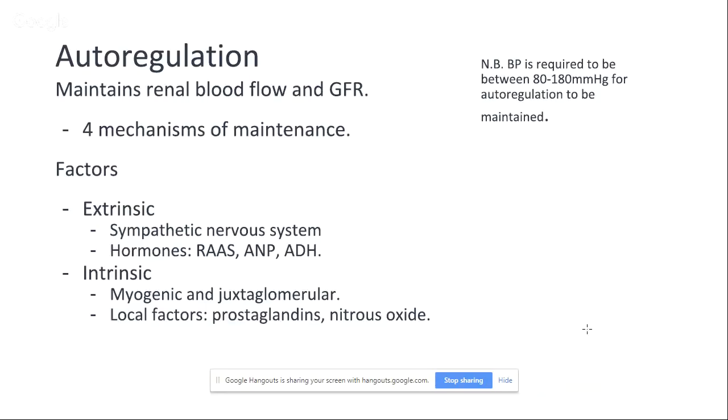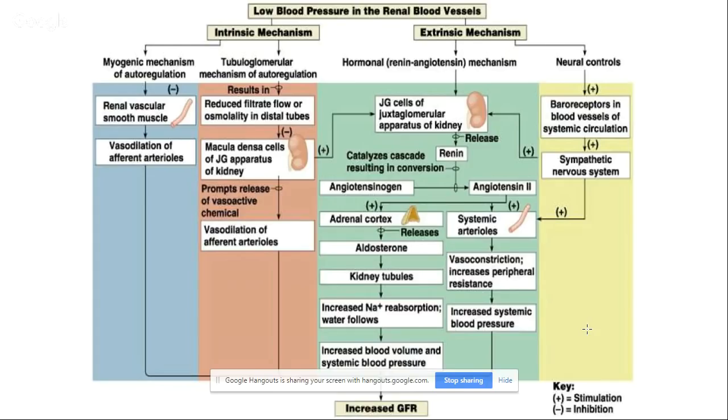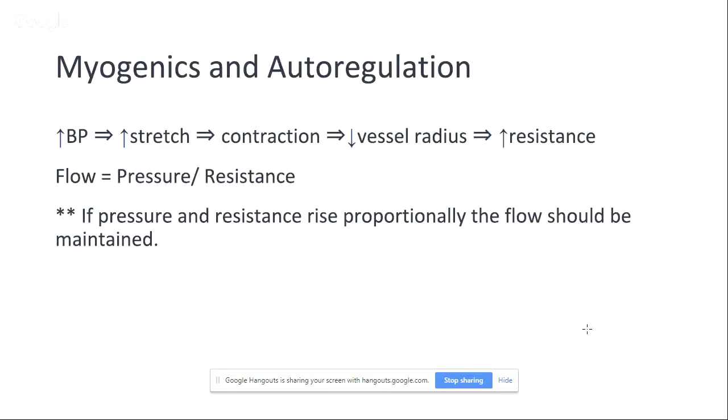Moving on. So you have autoregulation, which is what maintains your renal blood flow and GFR. You need your blood pressure to be between 80 and 180 for that to be maintained. And you have four different mechanisms: your sympathetic nervous system, your hormonal mechanisms, and your myogenic and juxtaglomerular mechanisms, as well as local factors that we'll get to. This is basically it in one slide, and it says everything, but we'll go through it separately, bit by bit.